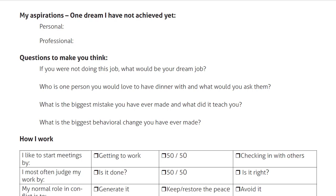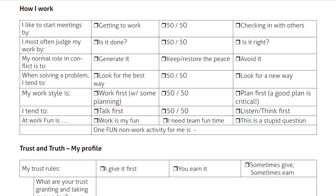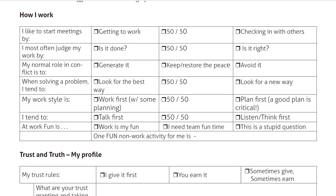The back page has a lot more open-ended questions. Again, these tend to generate bigger, deeper conversations. What are their aspirations? Questions to make people think. And then some of the things about how I work. I'm going to have a different video that talks about how you could use this as a mapping tool for a whole team to talk about gaps that might exist. But especially as a leader, just compare your work styles to theirs.